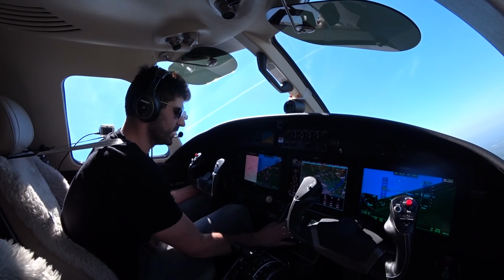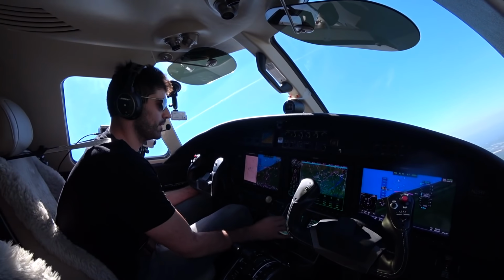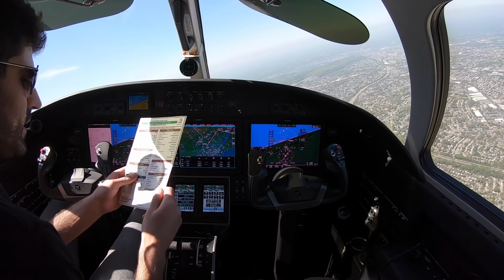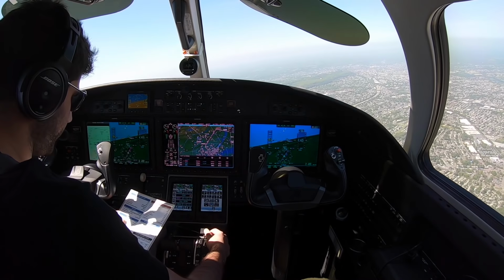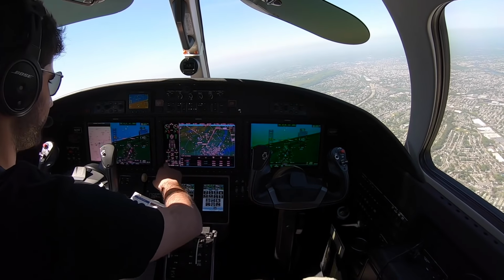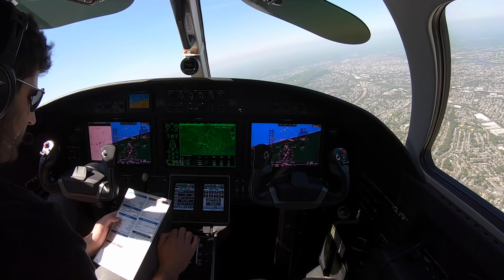Breezy is coming in. A little bumpy today. And nav coming on direct Breezy. Alright, after takeoff, gear is up, flaps are up, throttles are below climb, lights coming down, pressurization is climbing slowly, but the cabin's staying at zero. That's looking good.